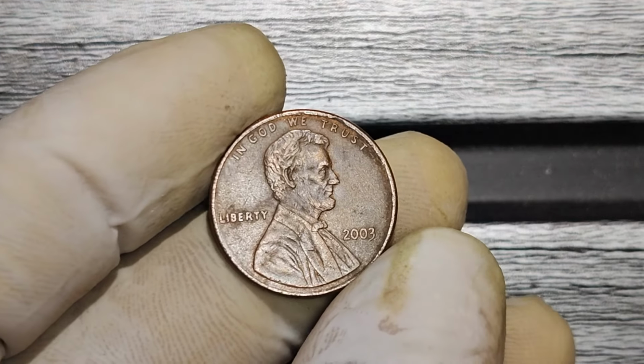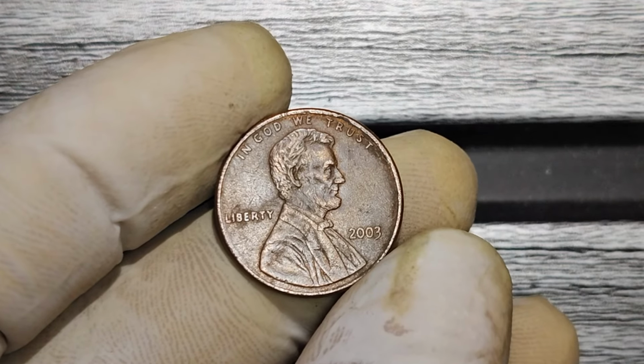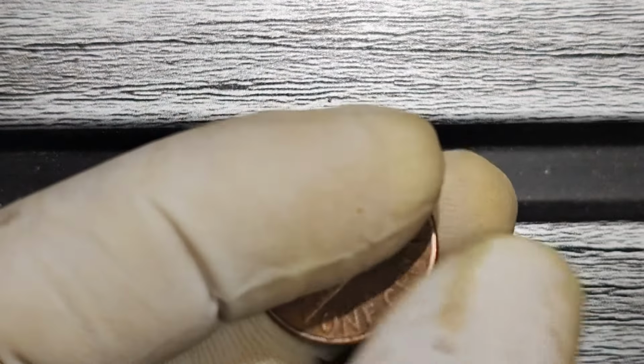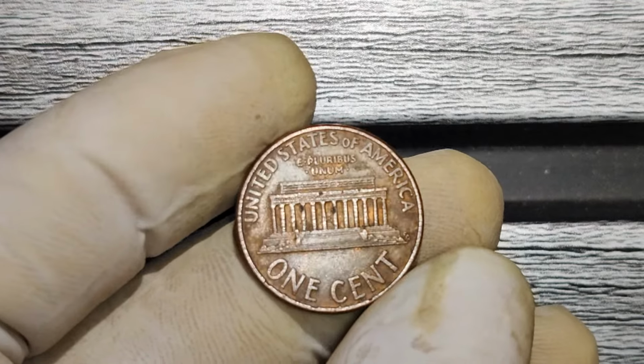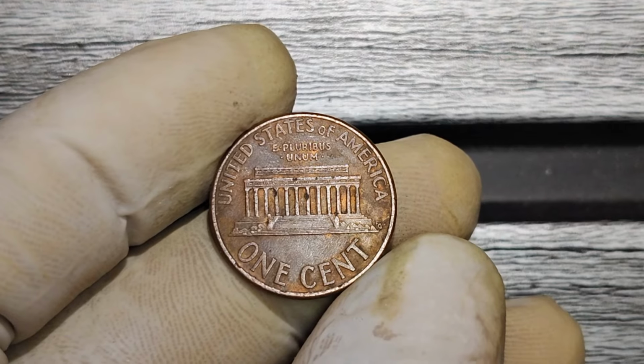Alright, so now that I have your full attention, let's talk about how to check if you have a valuable 2003 no mint mark penny. Look for errors. This means Lincoln's face or the date looks slightly doubled. If the design is noticeably shifted, that could mean big money. Raised lines or blobs on the coin's surface from worn-out minting dies.